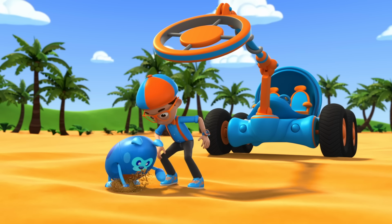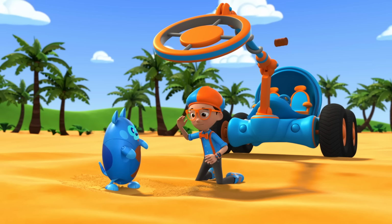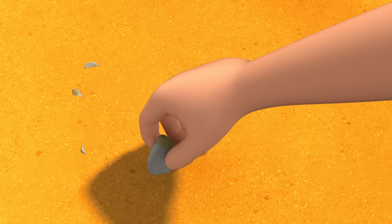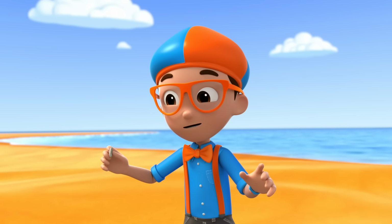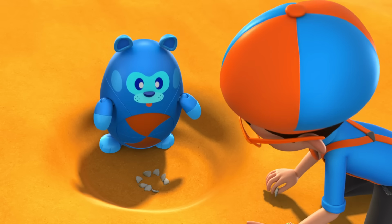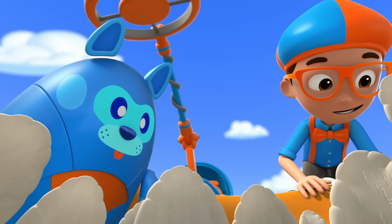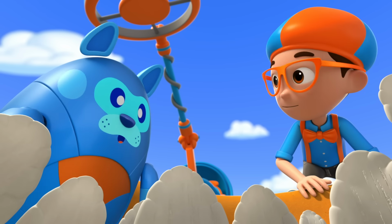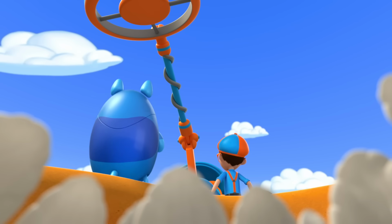Whoa! More junk! Oh, look! A shark's tooth! Whoa, Debo! There sure are a lot! I wonder, how many teeth does a shark have? Great idea, Debo! We can go into the ocean and find out!